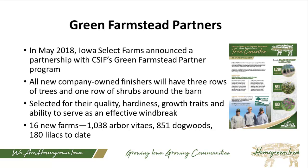With the 16 farms we were able to get trees planted on, which anybody who was trying to dig anytime this fall knows it was a really hard fall to try and get any outside dirt work done. Planted over 1,000 arbor vitaes, 850 dogwoods, and 180 lilacs. And that'll continue and keep moving forward as the year goes on.